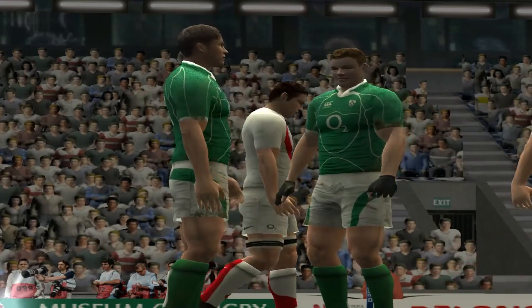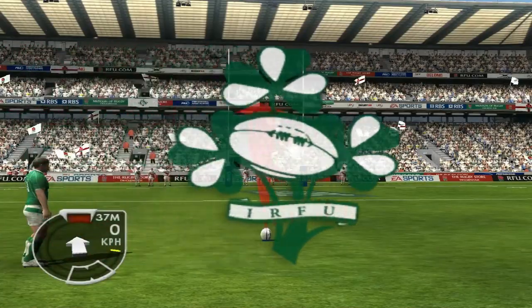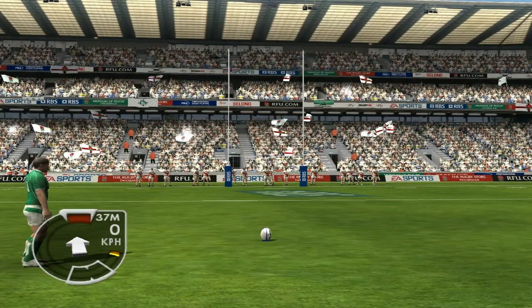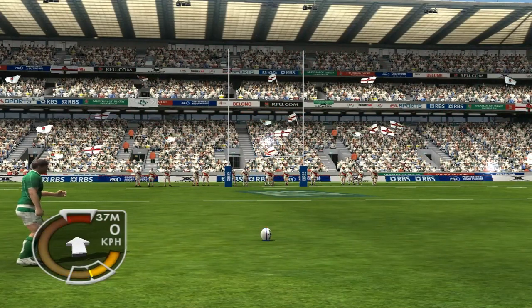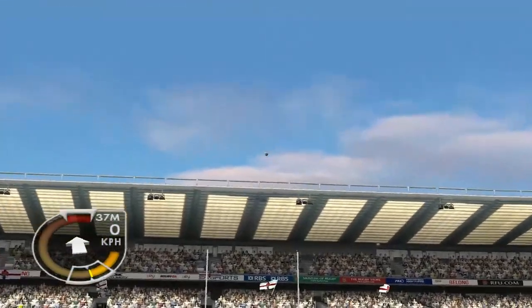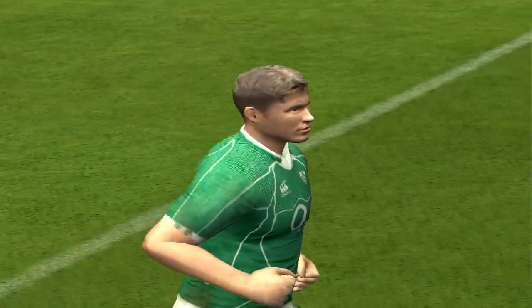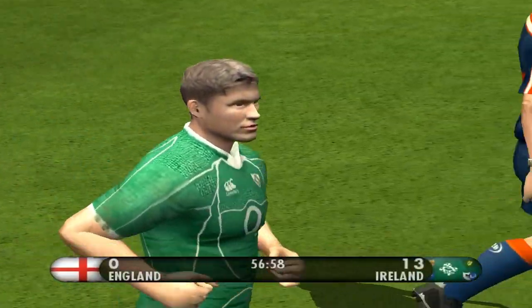Going to go for goal. Here's the kick at goal. It sailed home. Oh, he's not rattled very easily. 3 points for his team.